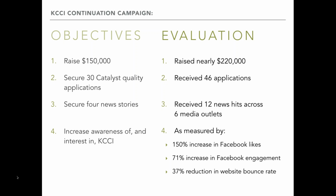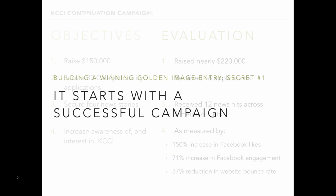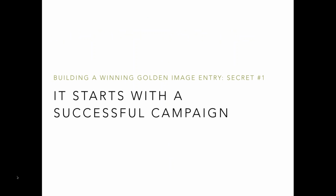And that brings me to the first of our 7 secrets to success when it comes to building a successful Golden Image entry, and that is that it starts with a successful campaign.